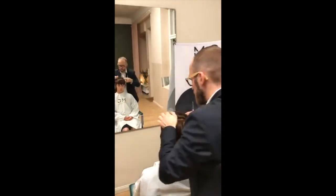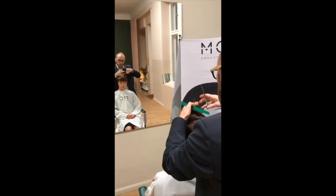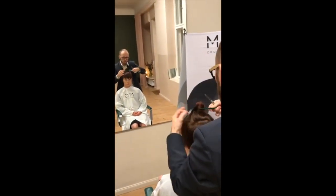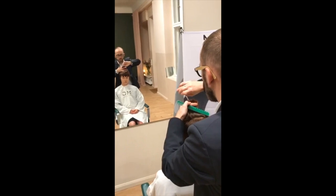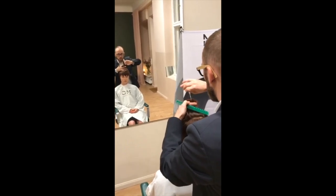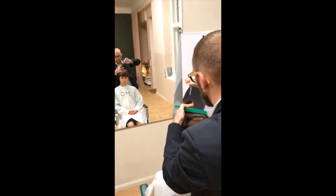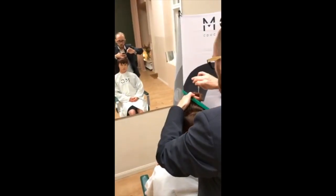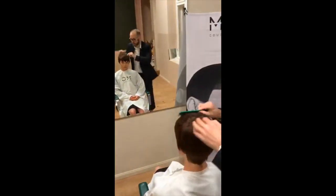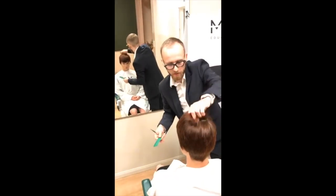By using a pointing technique, what I'm doing is I can point into the areas where I want to take out weight. If I see an area where I don't want to take out weight, then I'm not pointing into it. So this is now the visual part of the haircut. And then really moving the hair and see what it's going to give you.